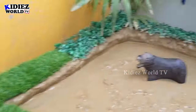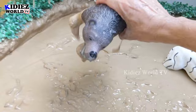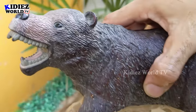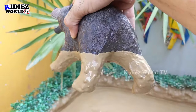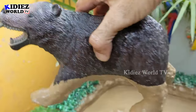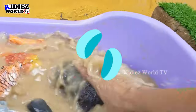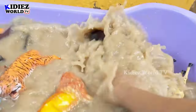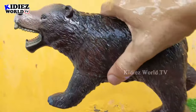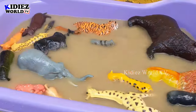Amazing. And now we have these two big animals of the jungle in the mud ground. So let's go for this brown bear first, which is a big and aggressive and a very, very wild animal of the jungle world. And these bears are basically omnivore animals, so they can eat anything, and they have sharp teeth, and they are not a friendly animal. So let's clean this big brown bear of the jungle. Here we go. Brown bear. That's so big. Amazing.